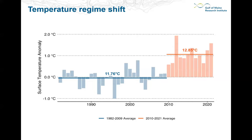But basically what you see from 1982 through 2010 is variability around a mean that is substantially lower than the mean temperature from 2010 onward. So we've experienced more than a degree Celsius change in the mean temperature and really are living in a different temperature regime in the Northeast Shelf since 2010.